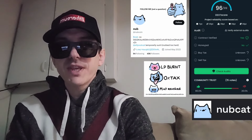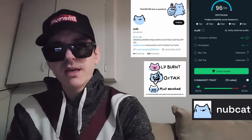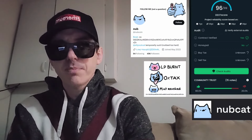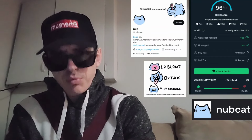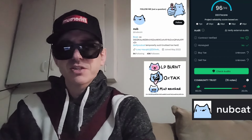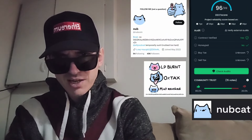Today we're going over the NUBCAT token. Ticker symbol is NUB. Now this is a very popular token right now. They're up 76.82% in the past 24 hours. They're trending number 9 right now on DEX Screener.